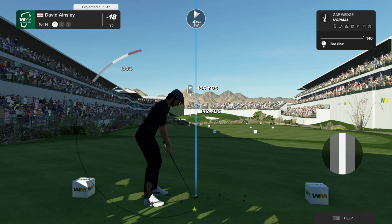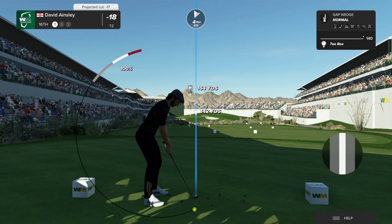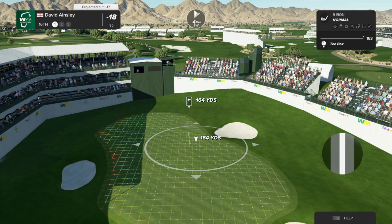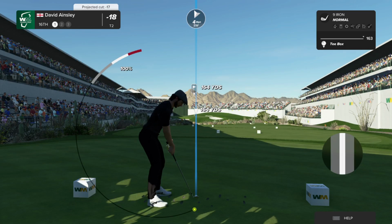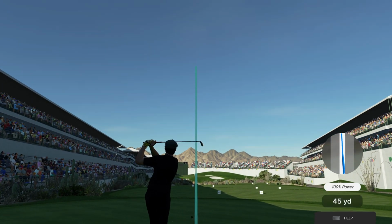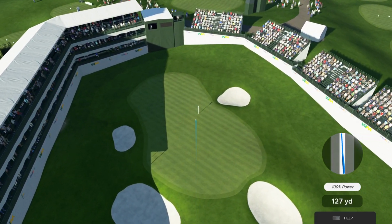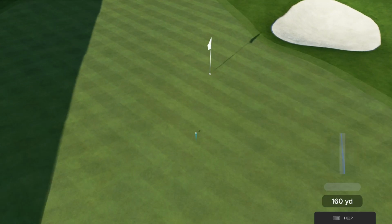Welcome to the jungle, or as they call it here at TPC Scottsdale, the Stadium Hole, par 3 16th. It's just a short club, but you miss the green, and a chorus of boos will ring out. Going with the 9-iron, I think. Look at the line on this one. Get in the hole.